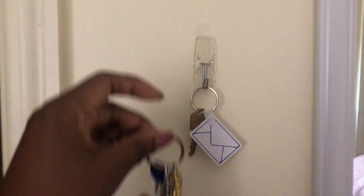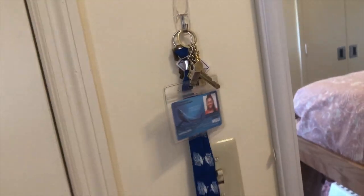Welcome to my dorm room. As you walk through the door, I have this hook here, my keys here, so that as soon as I'm walking out the door, I never forget that they're there.